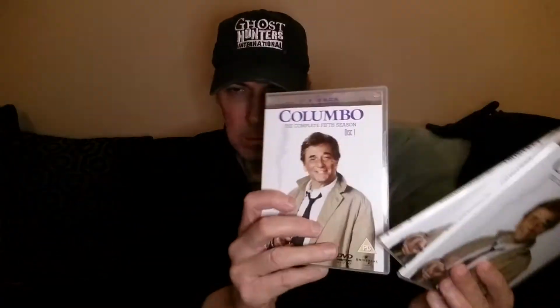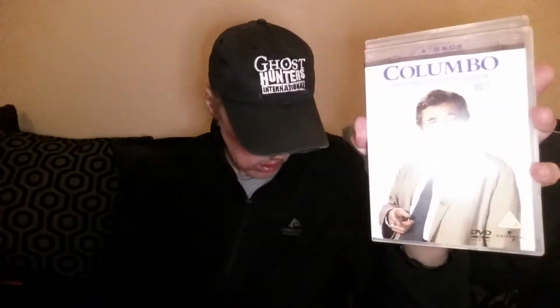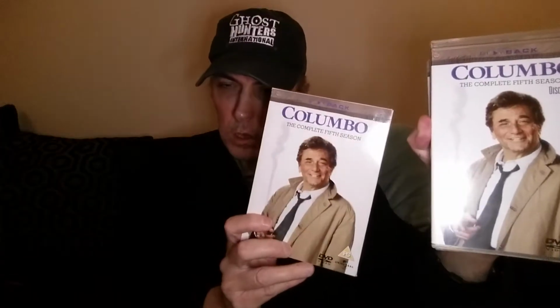This one's in different packaging again, and I'll just show you inside. These ones are in separate slim cases, as you can see, but they've all got the same picture on the front. And another thing I noticed was this picture that's on the front, which is also on the front box as well, appears to be a picture from a more recent Columbo series, because that's definitely not an older picture of Peter Falk from the 70s, I don't think. I think that's from the 80s.